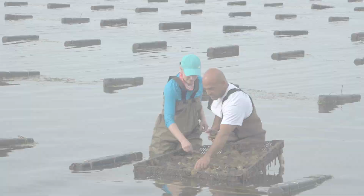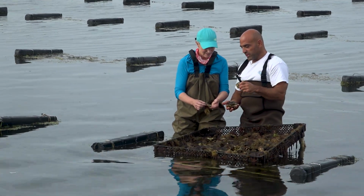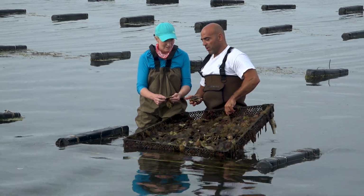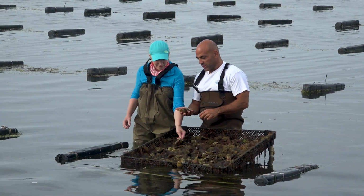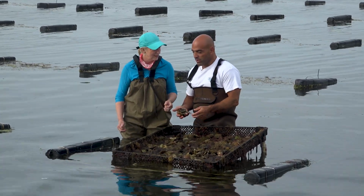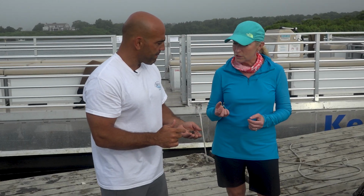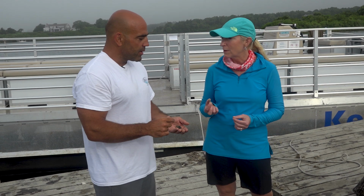Wow. Once they get to about this size, we can put them in these trays. It allows for more water and more food to pass by the oysters, which increases their growth rate. Now, when they're smaller, you can't put them in a tray like this because the mud crabs will just prey on them. And so where did you learn how to be an oyster farmer? And where did you start?